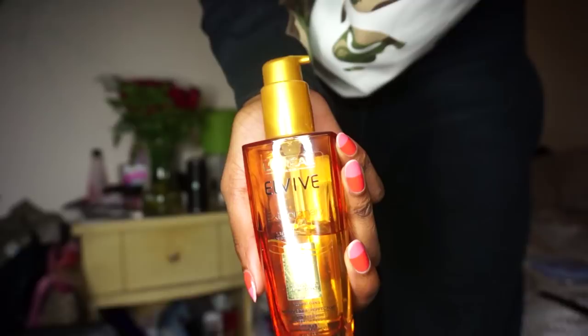But back to the original point, bring your own hair oil. I use the L'Oreal Elvive Extraordinary Oil. It's great for your hair, gives them the shine that they want. And, you know, obviously your hair's not going to be messed up with gel. So just bring an oil.